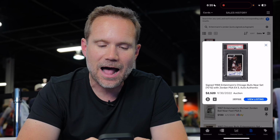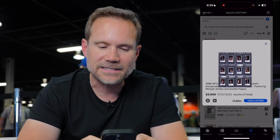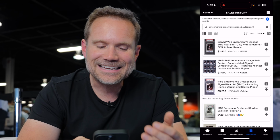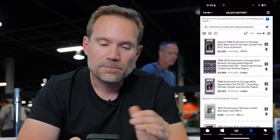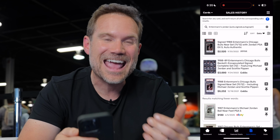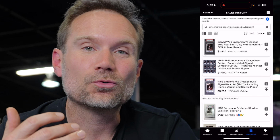What's interesting is there's a 1988 version of this card, which does have a PSA signed copy sold for $2,500. There's actually been a few of these from 1988 that have signed because it was part of this complete set here. Let's see, this one sold back in 2021. Well, that's that same copy, I think, that sold a second time. But I don't see any 1987 version of this card that has ever sold, PSA or Beckett or any other form of authentication. Market Movers can't find any sales history on that card signed from 1987. So it is rare.